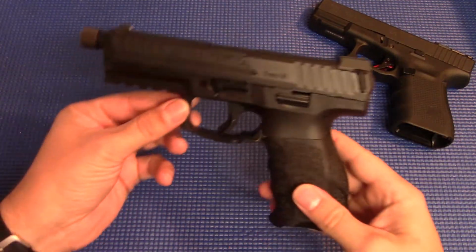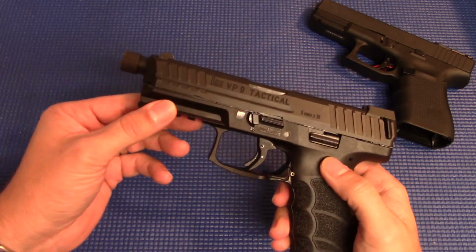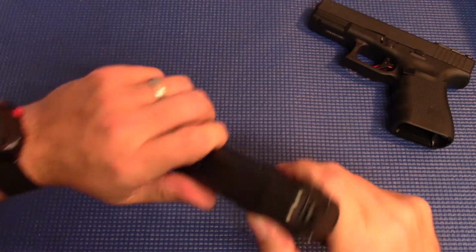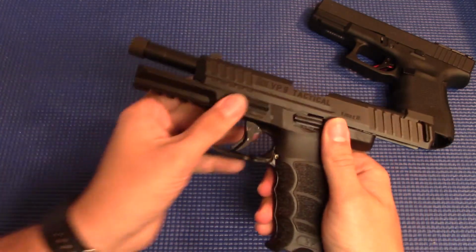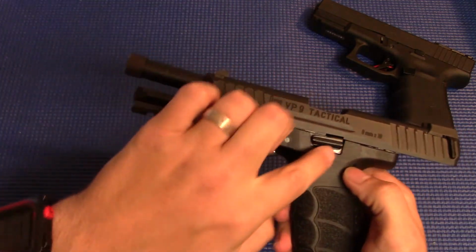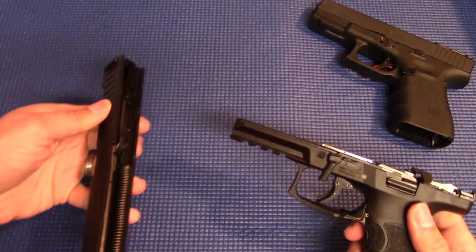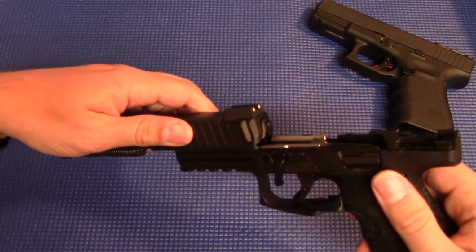One last thing that I will bring up, not a huge deal to me, but it is to some people. Much like the SIG, you have a no trigger pull disassembly. Lock the slide back, rotate your lever down, and the slide just comes off. There's no need to pull the trigger.